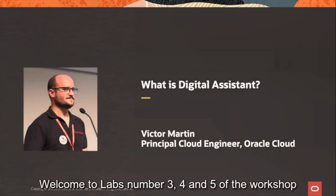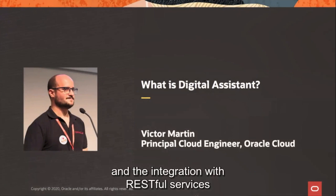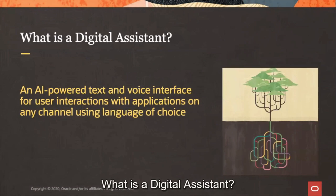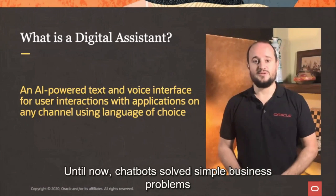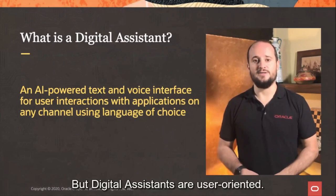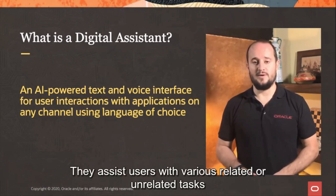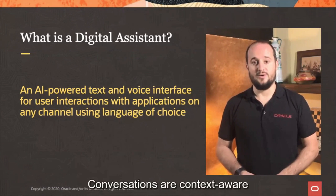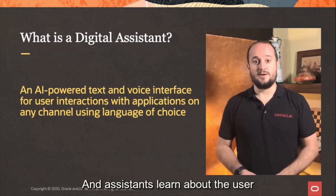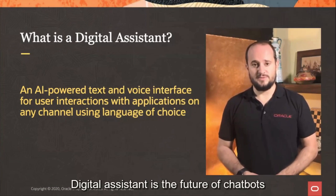Welcome to labs number 3, 4, and 5 of this workshop. Let me guide you through some of the concepts around digital assistant and the integration with RESTful services. What is a digital assistant? Until now, chatbots solve simple business problems like customer service automation or self-service functions, but digital assistants are user-oriented. They assist users with various related or unrelated tasks. Conversations are context-aware, and assistants learn about the user. Digital assistant is the future of chatbots.